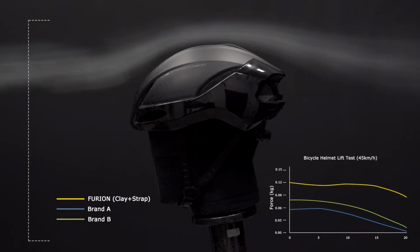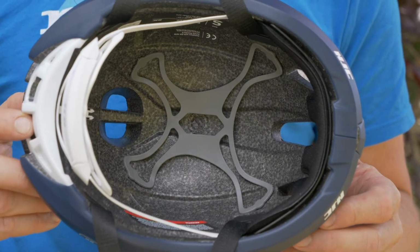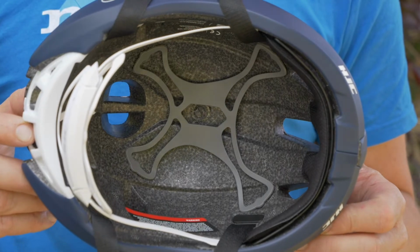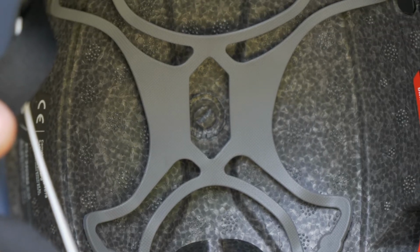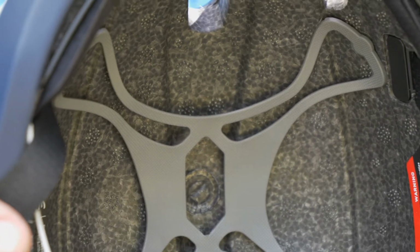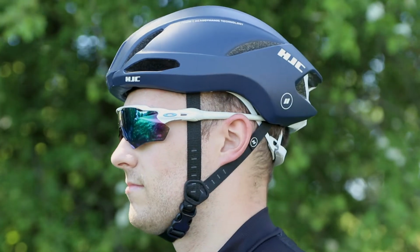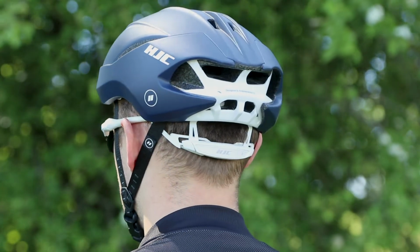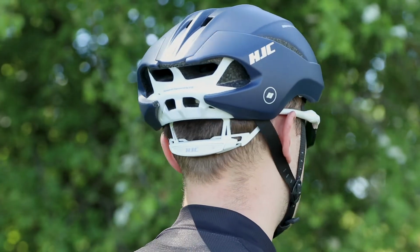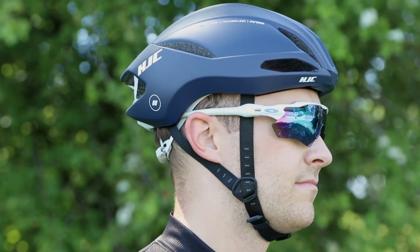Now inside, you can see that HJC has done away with any padding at the top of the helmet. Instead, it uses this sort of sprung cradle that lifts your head away from the shell of the helmet. There's only 4 contact points and the air can flow any which way over the top of your head. It's not constrained into channels by the pads like it would be otherwise. The fit of the Furion 2 is interesting too.